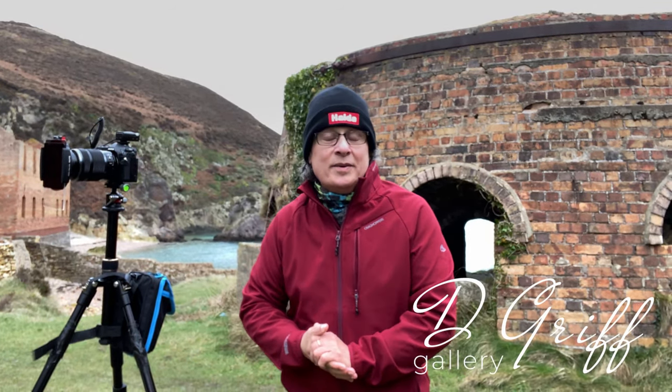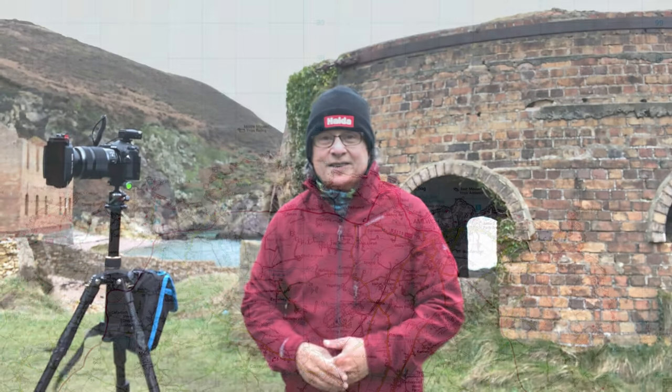Today I'm at Porth Wen Brickworks on the north coast of Anglesey.